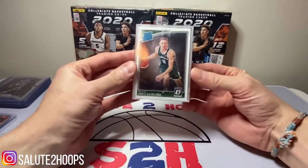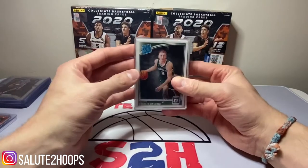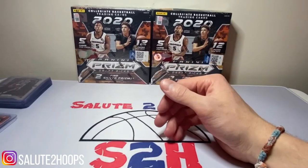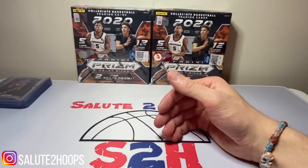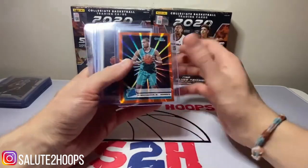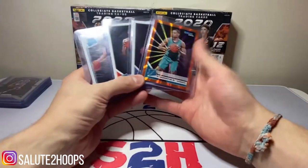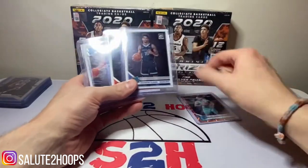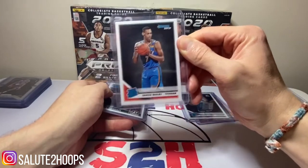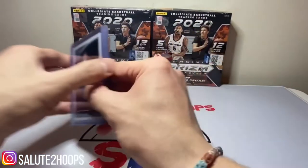Next, I won't open all these, but I got a stack of Dante DiVincenzo Optics for $15. I believe there were 8 or 9 of them in here. I really think that DiVincenzo's going to be a starter this year at that shooting guard position for the Bucks, so we'll see if those have any value. These were 4 for 10, so I got the PJ Washington laser, a nice little Brandon Clarke Optic, a little Darius Bazley Donruss rookie, and then another DiVincenzo Optic.